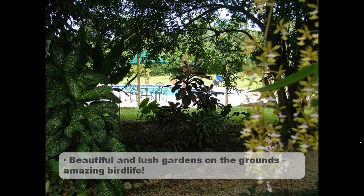We set coffee and tea out quite early. We find a lot of people just come up and grab a cup of coffee and relax on their veranda or take a stroll.